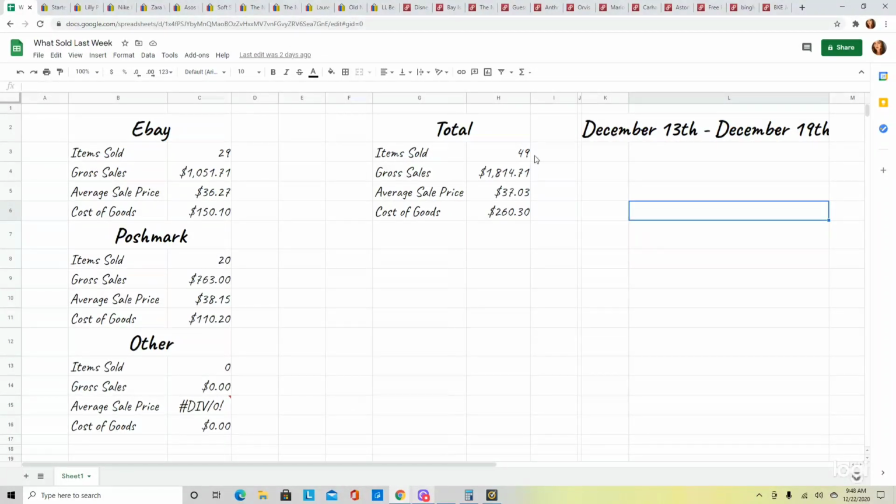So in total, I sold 49 items for a gross sales total of $1,814.71. My average sale price was $37.03. And then my total cost of goods for everything that sold last week was $260.30. This was a little bit more of a slower sales week than I expected, but nonetheless, still really great profits.